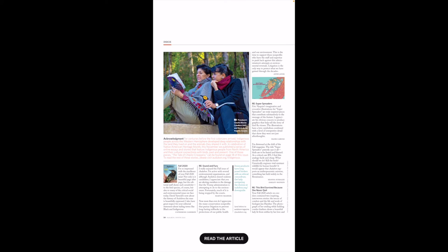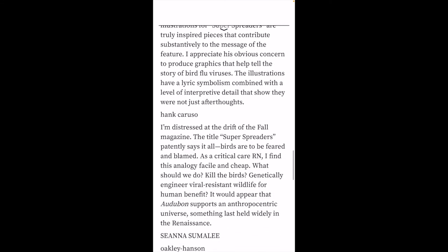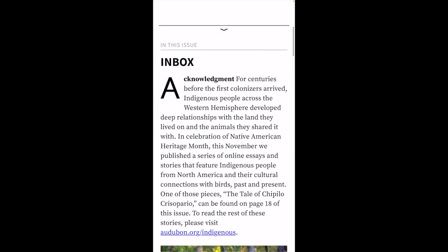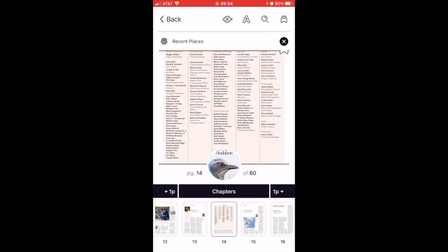What's nice about this, you could read the article on the page as is, but if you click read the article, it's going to pull it up in the type of format you would use if you're reading a news article on your phone. And this way you can swipe from bottom to top. It's a little bit of a better reading experience. When you're done with the article and ready to move on, you're just going to swipe down and then continue going.